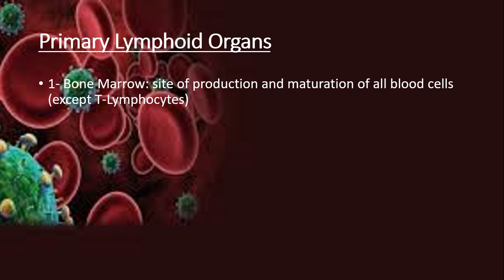The bone marrow is the site where the production and maturation of every single blood cell takes place, except for the T lymphocytes. The T lymphocytes are produced in the bone marrow, but they do not undergo their maturation there. Instead, they mature in the other primary lymphoid organ, known as the thymus. So these are the two primary lymphoid organs: the bone marrow and the thymus.